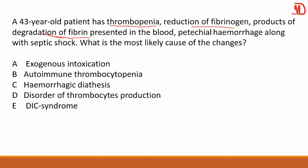And now look, there's petechial hemorrhage along with septic shock. Along with shock. That means these hemorrhages are becoming so severe that it has led to a low amount of fluid in the vascular system, thereby leading to shock. And the question is, what is the most likely cause of these changes? Usually we're having everything. You don't have platelets, you don't have fibrin, everything is a problem.